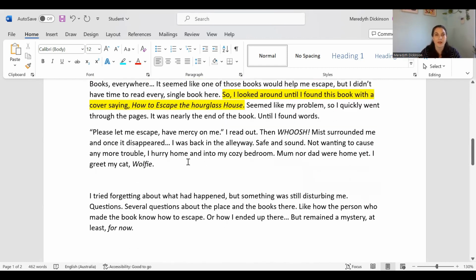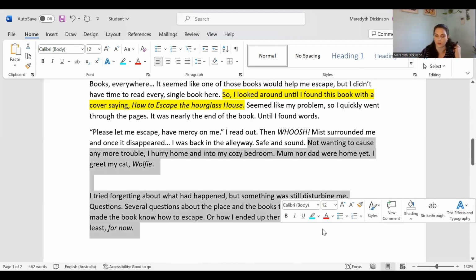Now, the other thing was that it would have been great if her conclusion was a little bit different. I stepped back into the, so please let me escape. Have mercy on me, I read aloud. Then whoosh, mist surrounded me. And once it disappeared, I was back in the alleyway, safe and sound. Not wanting to cause any more trouble, I hurried home and saw her cat Wolfie, and then off she goes to bed, and so on.